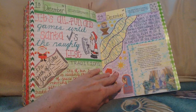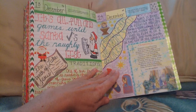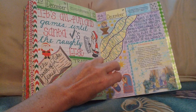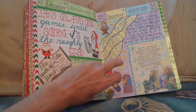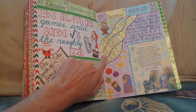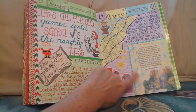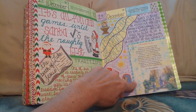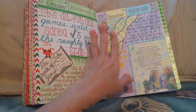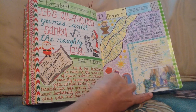And then this here, A Thrill of Hope, the weary world rejoices. That is possibly my favorite holiday song, O Holy Night. And so that was the letter at prompt. And then I had found this book in the library down here and decided just to put a page of it in because I liked it. And so that's what I did for that page.